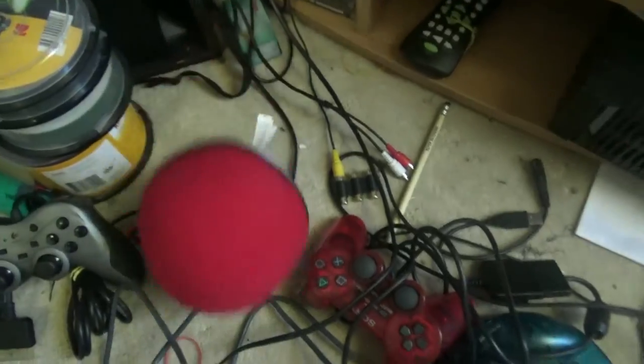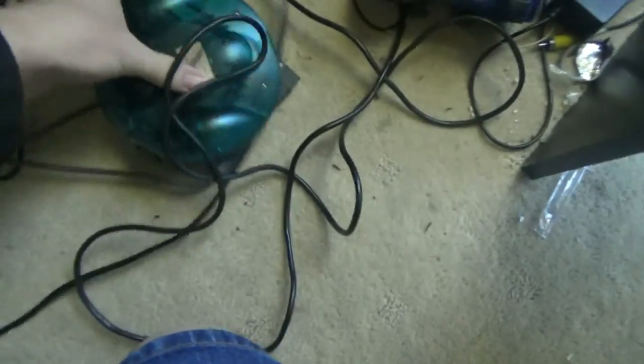What do we got? Plush Pokeball. Ooh, this is in my random controllers, because I've been playing some Ratchet and Clank.